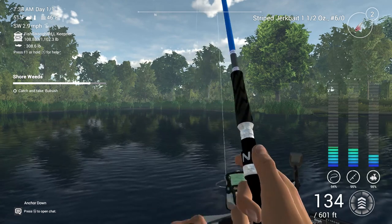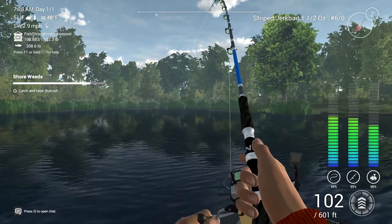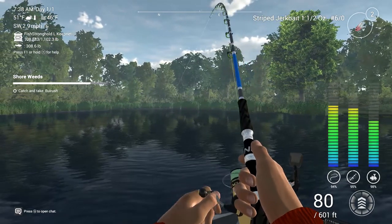7:38 in the morning. Ooh, there we go. Sometimes it helps just to move a little bit to catch a fish. It seems like a pretty good fish.